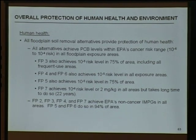Considering now human health, all the alternatives achieve PCB levels that are within EPA's cancer risk range in all the sediment exposure areas. Remember, a number of these by design were set up to do that. In more specifics, FP3, which was targeting the 10 to the minus 4, also achieves 10 to the minus fifth in about 75% of the areas, including the frequent use areas. FP4 and FP6 also achieve 10 to the minus fifth.